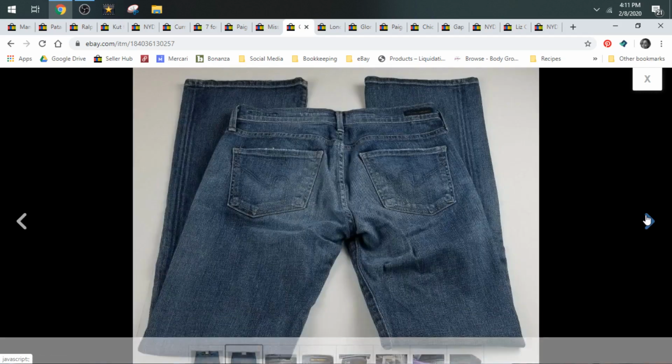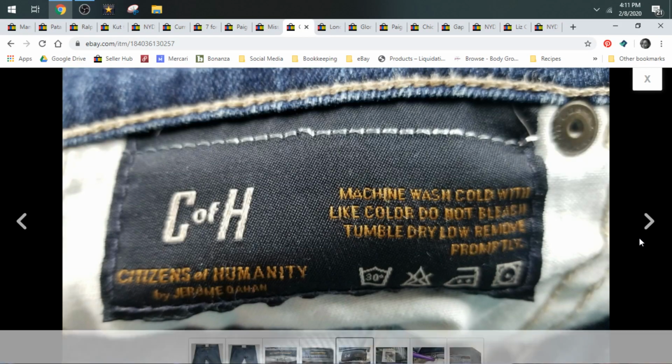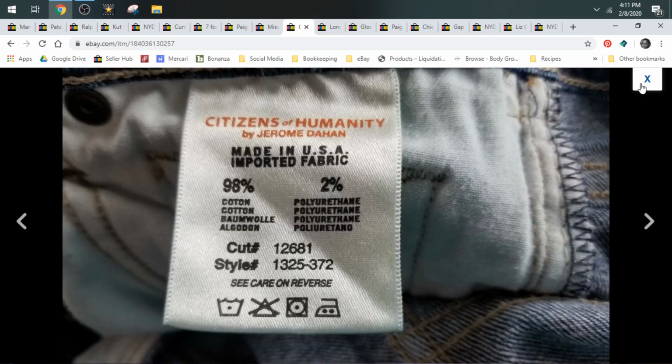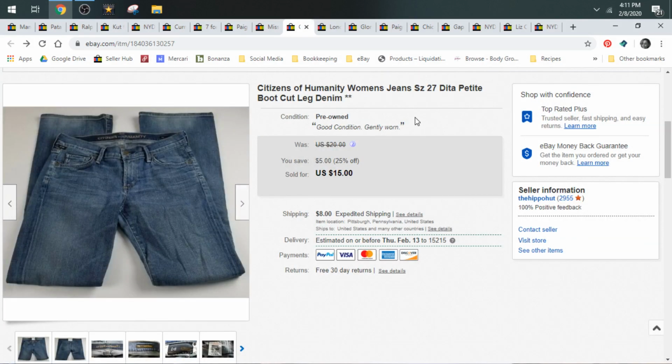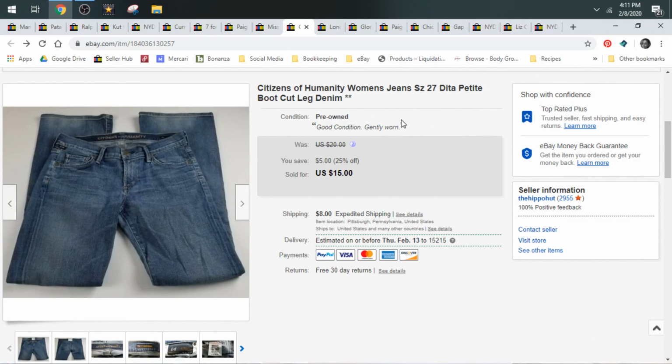Citizens of Humanity is definitely a good brand. You guys want to be on the lookout for Citizens of Humanity. This particular pair is a size 27, and they are the Dita Petite Bootleg from the line. This pair was a couple of bucks, I think, in Florida. That's where I sourced them from.